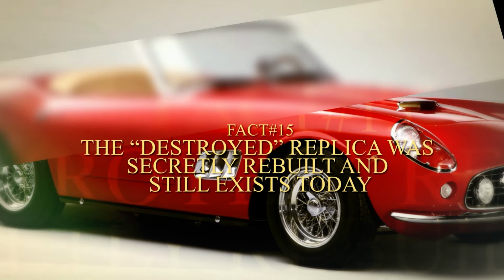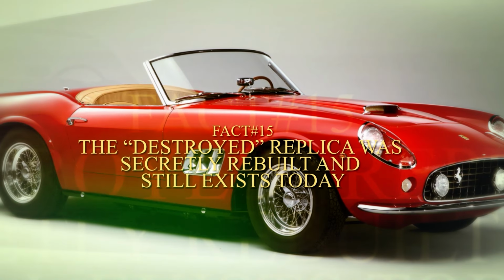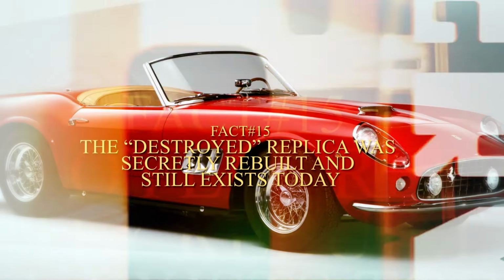Number 15. The destroyed replica was secretly rebuilt and still exists today.